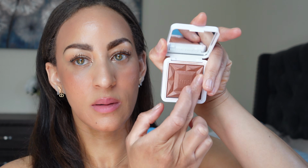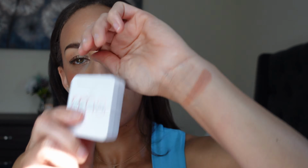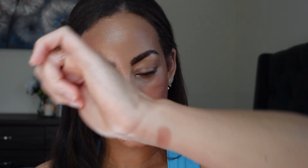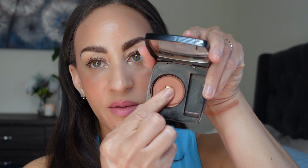Okay, so now let me show you a little swatch. Maidens blush, I'm gonna swatch it right here. So it's a nice, pretty brownie pinky color, which is perfect. And I'm going to show you my Evening Beige, the color I just love and can't let go because I haven't found anything to replace it. But I think this is going to be a very close replacement.